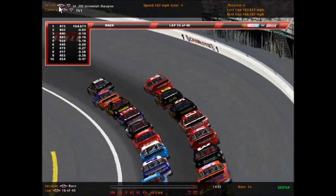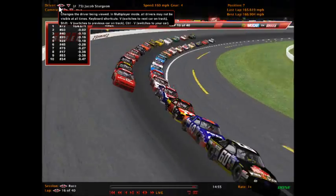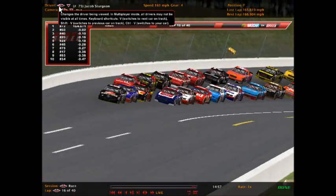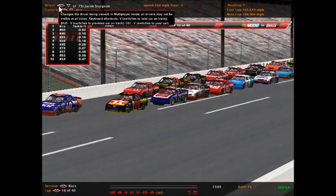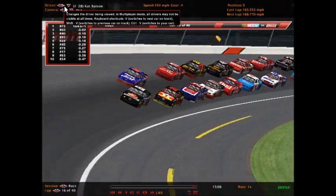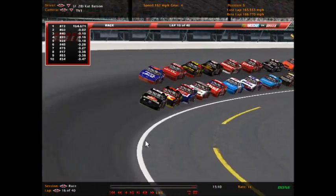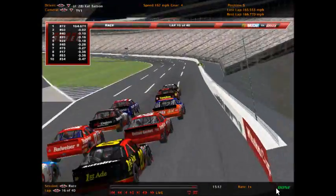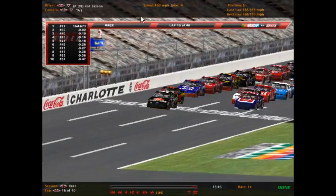Jacob Sturgeon, 75, is up there. 17, Rob Evans, and here comes that number 11, Jessica Shelton. Shelton dominated at South Boston and won the event. And that moved her up from 6th place in the points to 4th in the points coming out of South Boston. May not have a shot at the championship, though, but she can sure stir things up. And if you know Jess, she usually does.